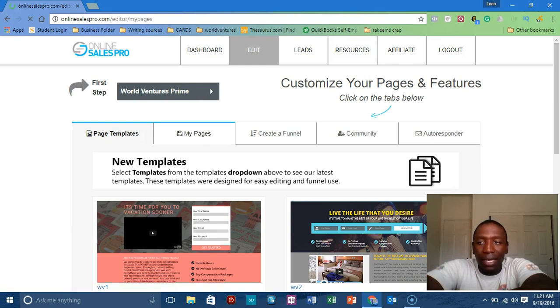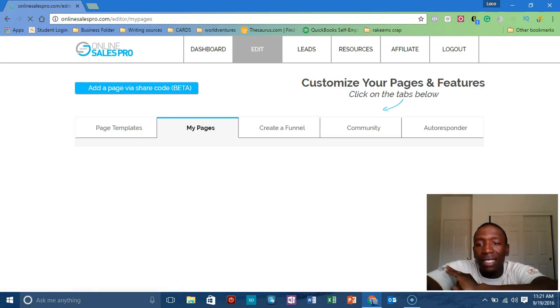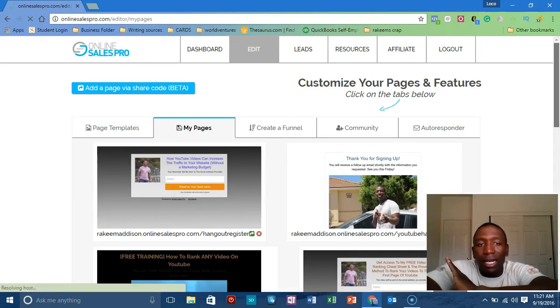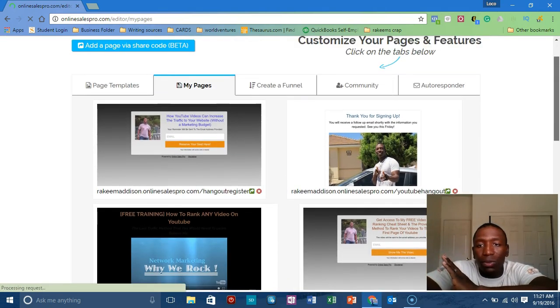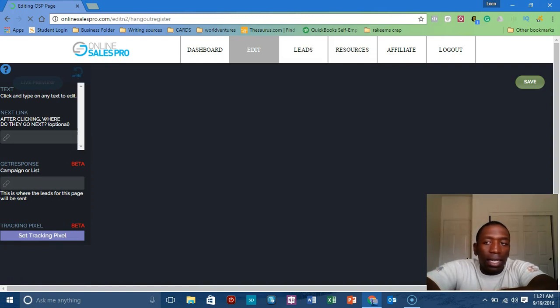Now, this right here is your pages. So this is going to be pages that you've created, and I'm actually just going to show you real fast how you can leverage this as well. So what I'll do is I'll just click on one of my pages that's already created and just show you pretty much what you can edit. Give it just a second here.